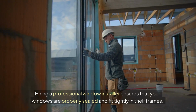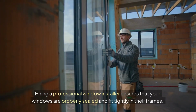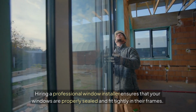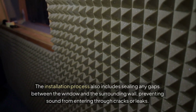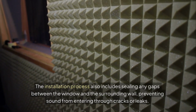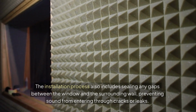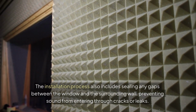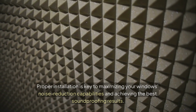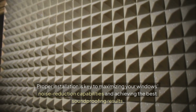Hiring a professional window installer ensures that your windows are properly sealed and fit tightly in their frames. The installation process also includes sealing any gaps between the window and the surrounding wall, preventing sound from entering through cracks or leaks. Proper installation is key to maximizing your window's noise reduction capabilities and achieving the best soundproofing results.